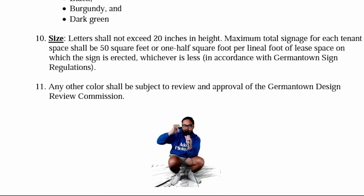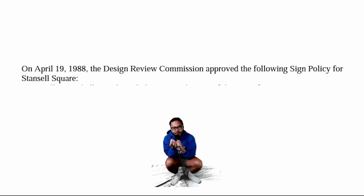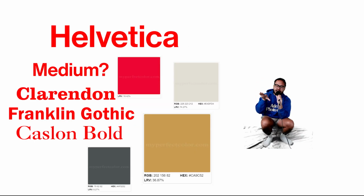So imagine all this. You could use fonts on your own, but you have to get the approval of the landlord, and also you have to be approved by, in this case in Germantown, the Germantown Design Review Commission. And they are apparently the people who came up with the rules for what kind of fonts you use. So imagine there's a design review commission everywhere, everybody having different standards. So it's different everywhere, but why is it all the same anyways?